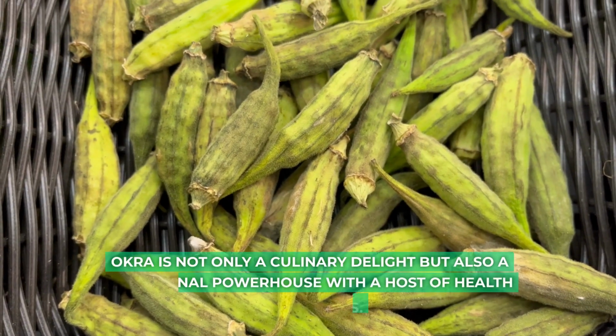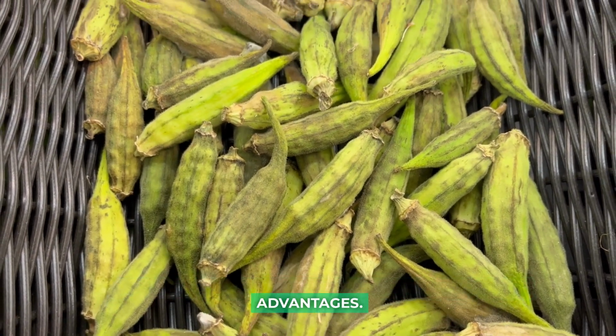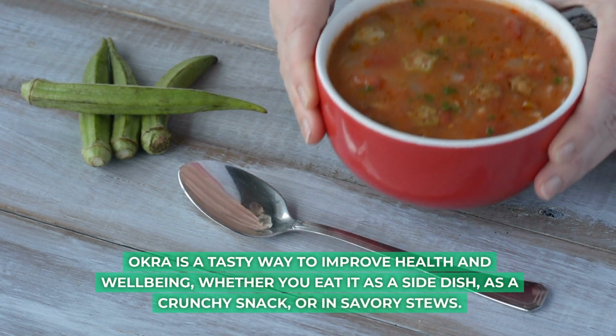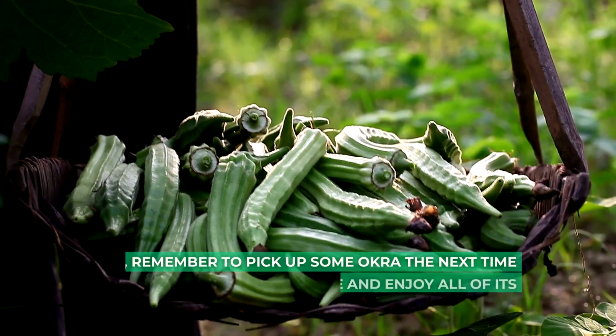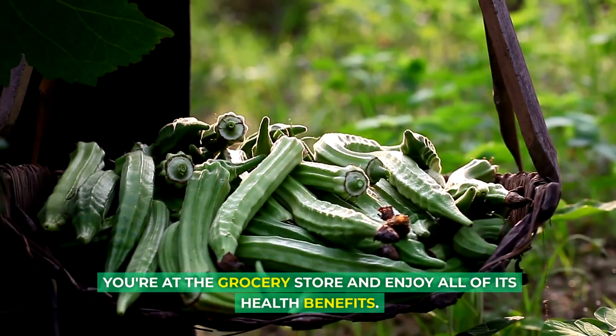Okra is not only a culinary delight, but also a nutritional powerhouse with a host of health advantages. Okra is a tasty way to improve health and well-being, whether you eat it as a side dish, as a crunchy snack, or in savory stews. So, remember to pick up some okra the next time you're at the grocery store and enjoy all of its health benefits.